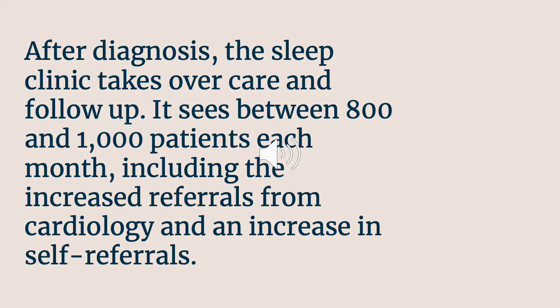After diagnosis, the sleep clinic takes over care and follow-up. It sees between 800 and 1,000 patients each month, including the increased referrals from cardiology and an increase in self-referrals.